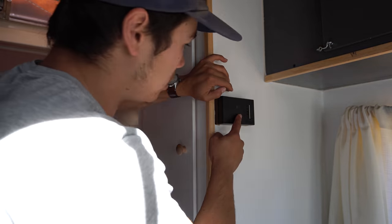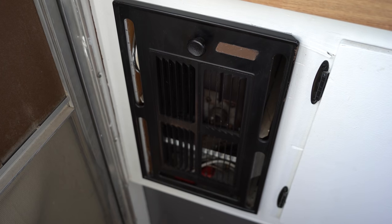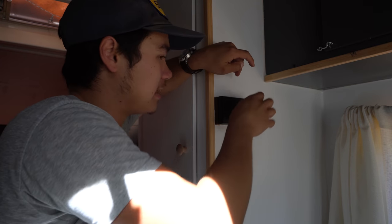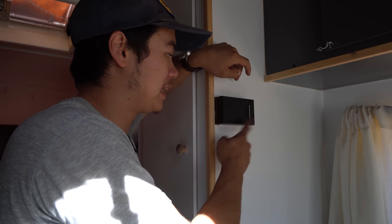Over here, this is pretty cool. This is the thermostat that controls my furnace. So this camper does have a furnace in here. It runs off of the propane and it really gets it super toasty warm in here. I remember being in here when it was like 10 degrees, 8 degrees, and inside here it was extremely warm because of this heater here.